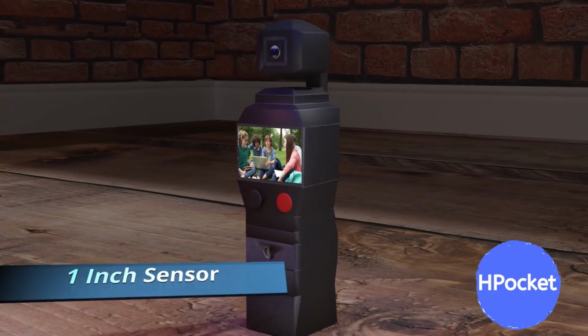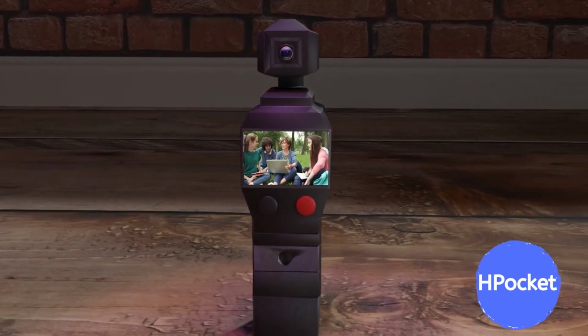None of these companies appear to want to give us a 1-inch sensor. If I had the money, I'd start my own company and I'd distribute that 1-inch sensor affordably. $350 US, 1-inch sensor, little gimbal, pocket sized. We'd probably sell millions. Trump style, we'd sell millions.